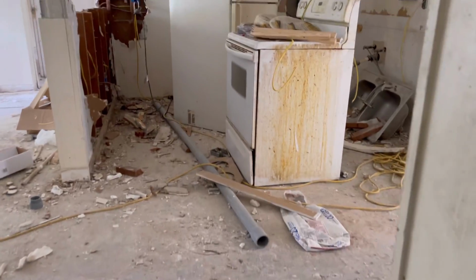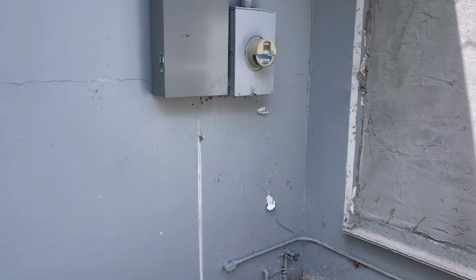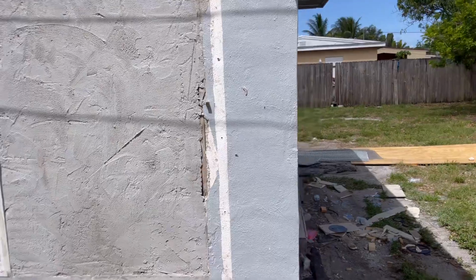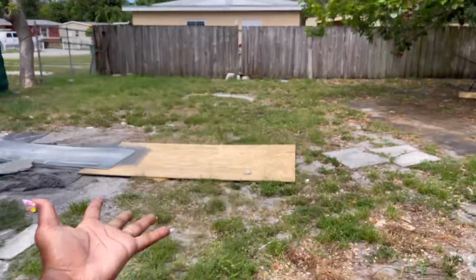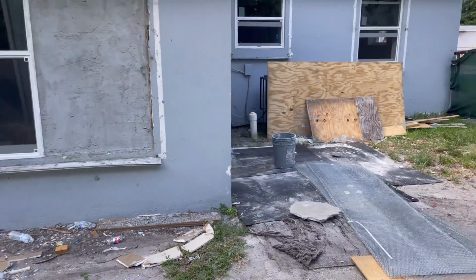Now, can I show you guys outside? All right. See, this is the outside. This is the new electric panel right here. That's what it looks like. Coming along, guys. Still got a lot of trash. See, I can't wait to get rid of all this, but it's a process.